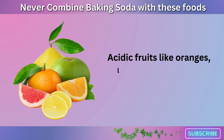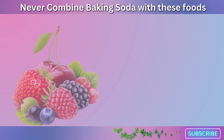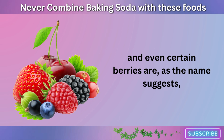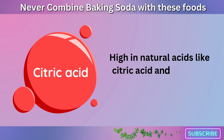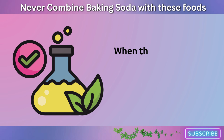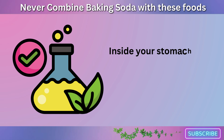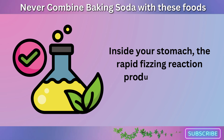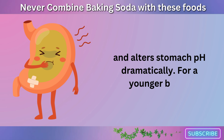1. Acidic fruits. Baking soda, or sodium bicarbonate, is alkaline. Acidic fruits like oranges, lemons, grapefruits, pineapples, and even certain berries are, as the name suggests, high in natural acids like citric acid and ascorbic acid, vitamin C. When these two meet, they don't just neutralize each other in a harmless way. Inside your stomach, the rapid fizzing reaction produces carbon dioxide gas and alters stomach pH dramatically.